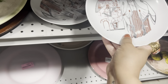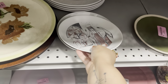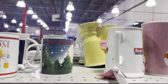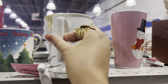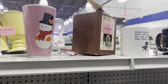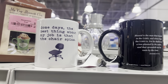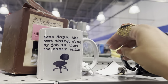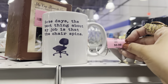Israeli porcelain. Oh, that's so cool. Oh, there's so many scratches where I pick it up on both. Some Hall Irish mugs there. Some days the best thing about my job is that the chair spins. I know. 99 cents.